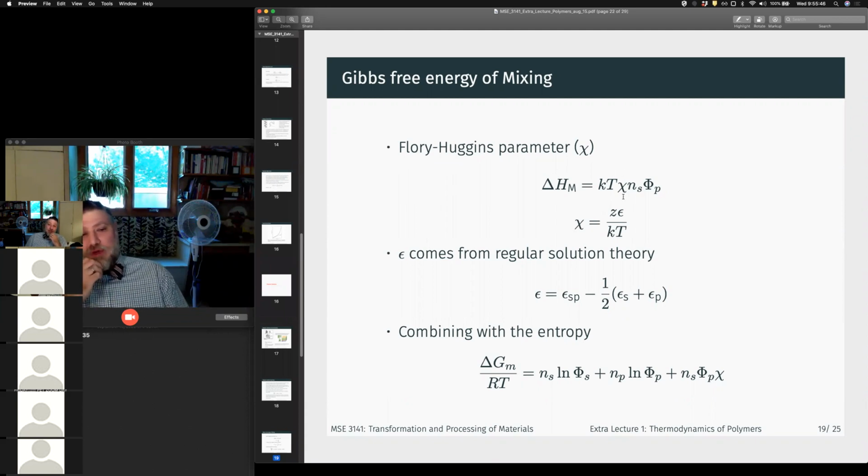But if we go back to our regular solution theory, we had this term epsilon that is the deviation between the bonds. Flory uses that too. Z here is the coordination number, right? And he basically says that heat of mixing can be fit to this form, right? That has this bond deviation term, the Flory-Huggins parameter, and then the volume fraction of the polymer, and the number of lattice sites of the solvent, right?